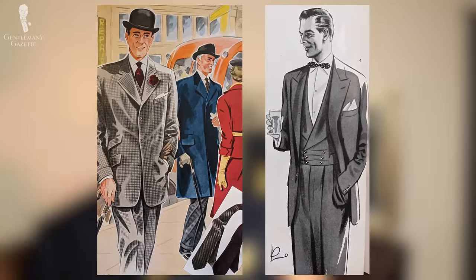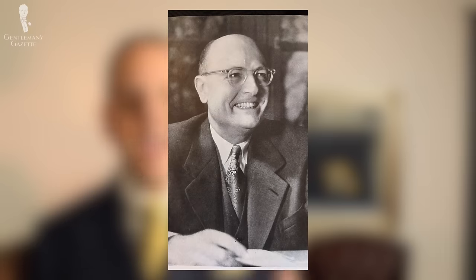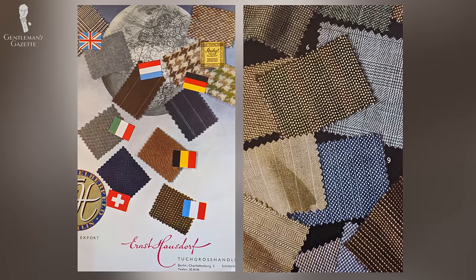The vest and the three-piece suit continued to decline because central heating was more or less well established at the time, and so the need for extra heat inside had vanished. Again, it was a post-war period, and just like after the 1920s, when there was this post-war rebellion against the previous generation's style, the same thing happened in the 50s.